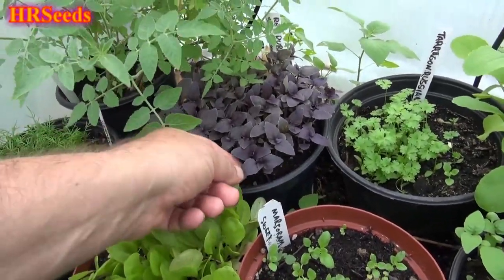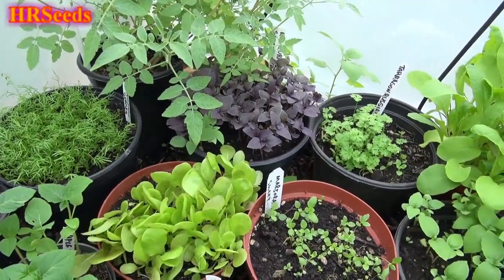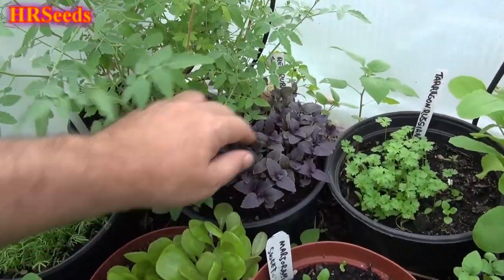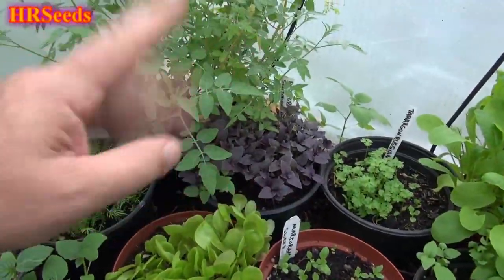And it gets kind of a purpley color, but it gets a slight undertone of a mahogany type red color to it. It's very strange, so I figured I'd give that one a go. And I don't have any more black opal basil, or I would have grown that one too. So we're going to grow the Red Reuben basil.